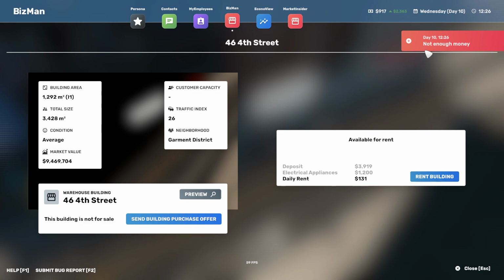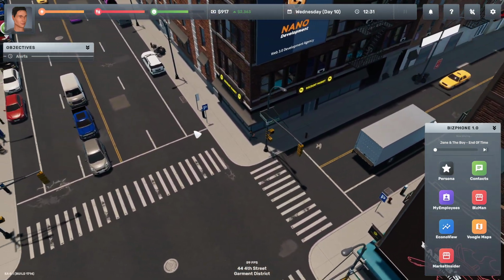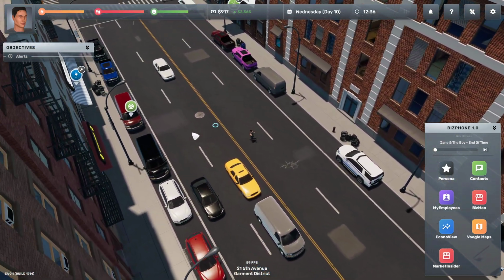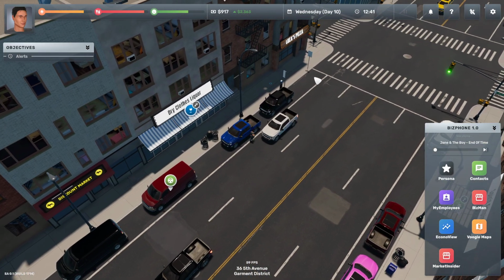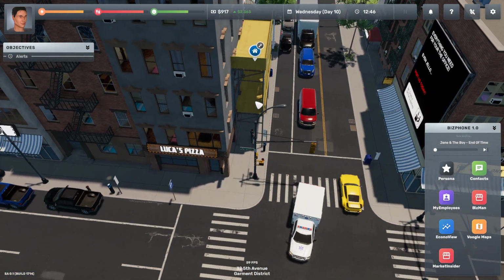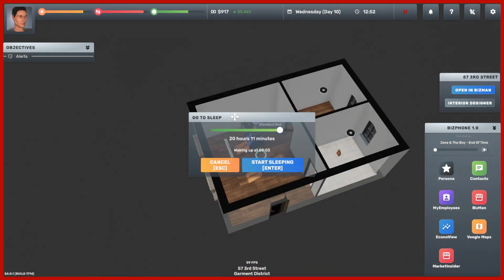I'm actually out of money for today because I need to make a deposit. That's okay. So what we will do with the rest of the day is we will go and spend the last of our money on some wine. Oh, hang on, let's check the inventory. Oh, actually we're good. So what we will do instead, we'll just skip ahead time and get some sleep. Could really use some sort of skip button so I don't have to run back to the apartment every time.